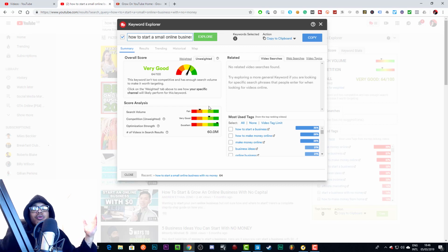That's pretty good. I don't mind low search volume, low competition, because remember, this is YouTube. Low search volume, maybe something like 100,000 searches per month. So this is not a bad keyword to target. It's actually very, very good.